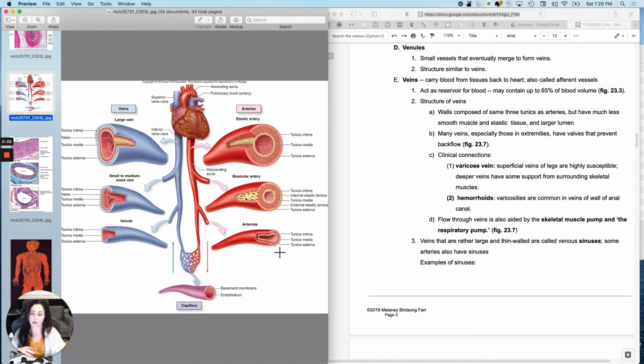They are pretty much just a really small vein. But remember, now we are on our way back to the heart. So we went through all of these arteries, arterioles, capillaries. Now we're on our way back. So we're going to go back to having the same tunics that we had before.